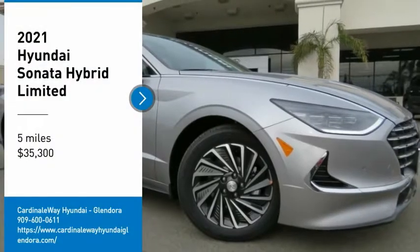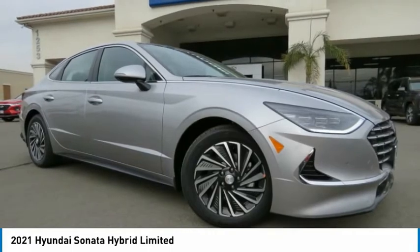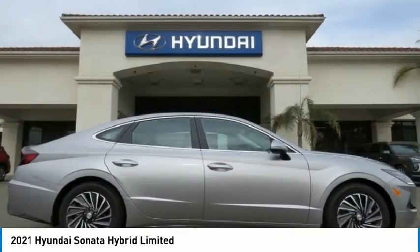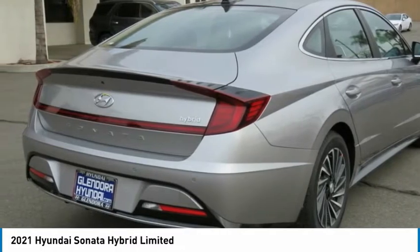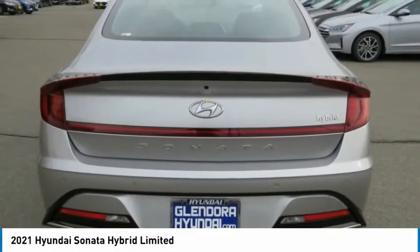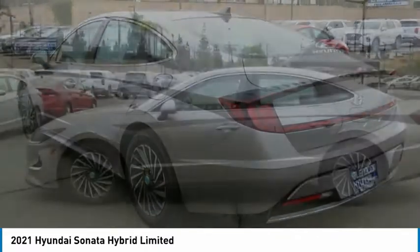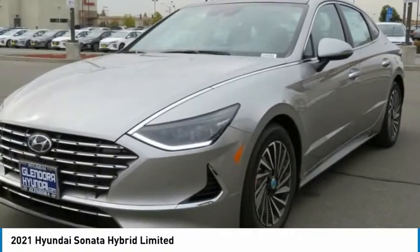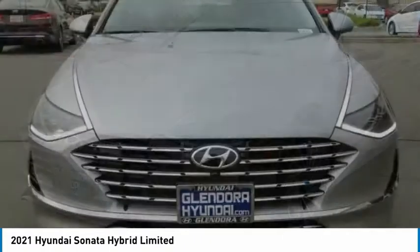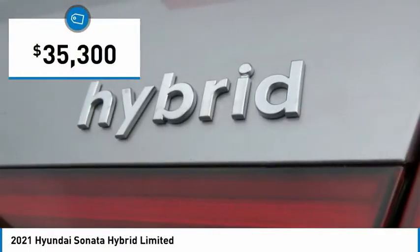We are pleased to show you the 2021 Sonata Hybrid. This all-new hybrid has all the style and premiums you expect in a Sonata, along with 37 city, 39 highway miles per gallon. And unlike other hybrids on the market, it uses a breakthrough lithium polymer battery pack, which runs cooler, lighter, and is shapeable for optimum packaging.